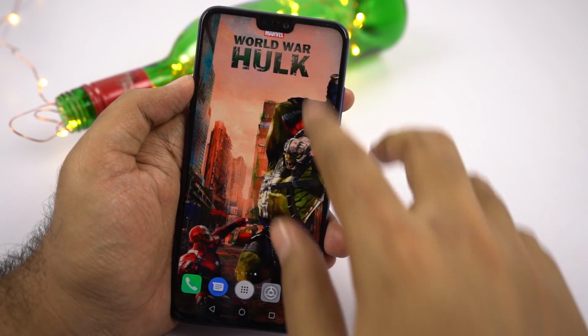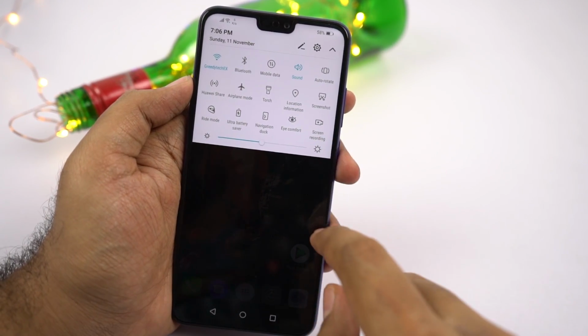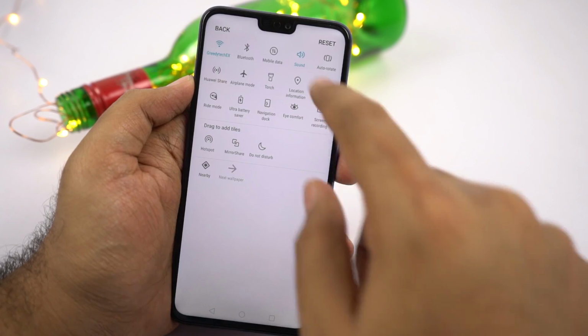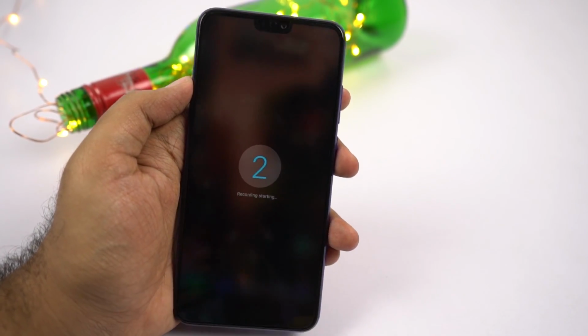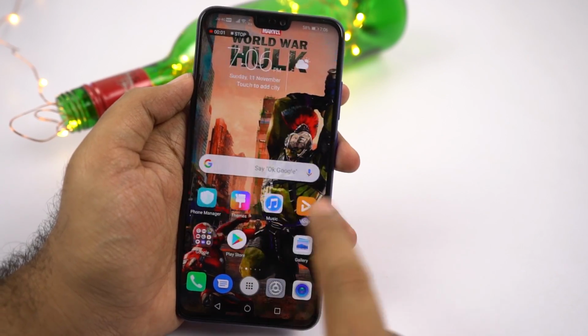Next we have a screen recorder built into the phone. I don't know who wants it, but for some reason if you want to record the screen of your phone, then we can do it in two ways. First, we can use the notification toggle, or you can press the volume up and power button both at the same time to start recording the screen.